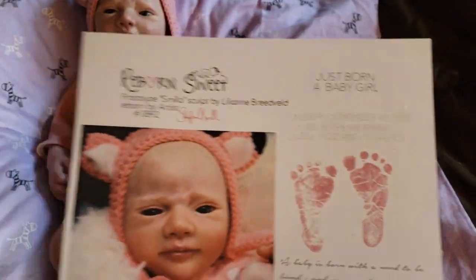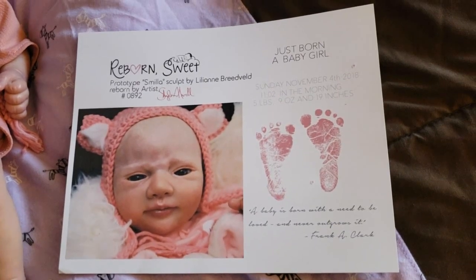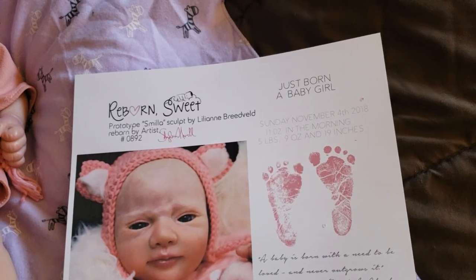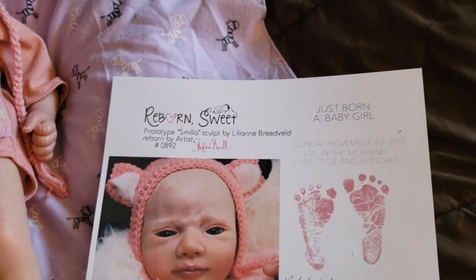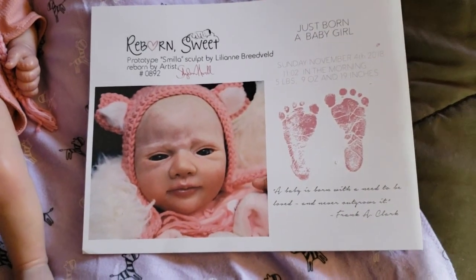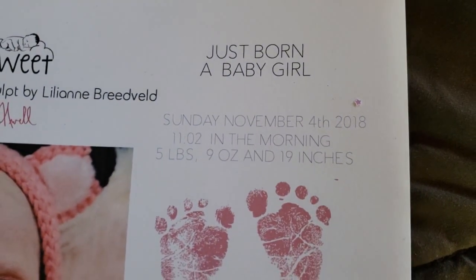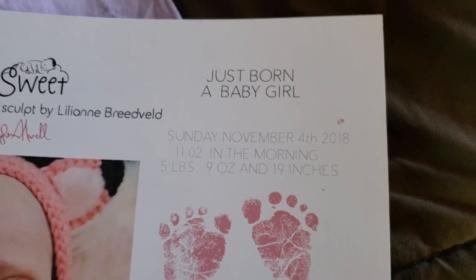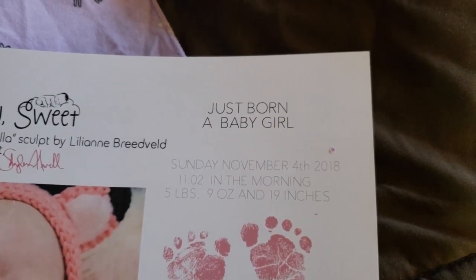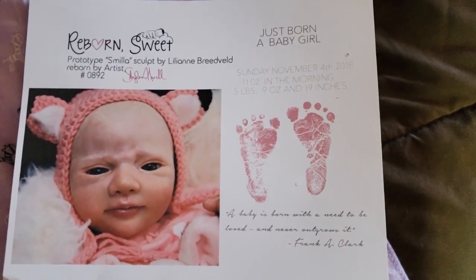So I just wanted to show her birth certificate again. She's the prototype Smilla sculpt by Lillianne Breedveld. She is number 892 of Reborns that Shaylen Maxwell at Reborn Suite has reborned. And she was born on Sunday, November 4th, 2018 at 11:02 in the morning. She's 5 pounds, 9 ounces, and 19 inches. And I've named her Nora Madison.